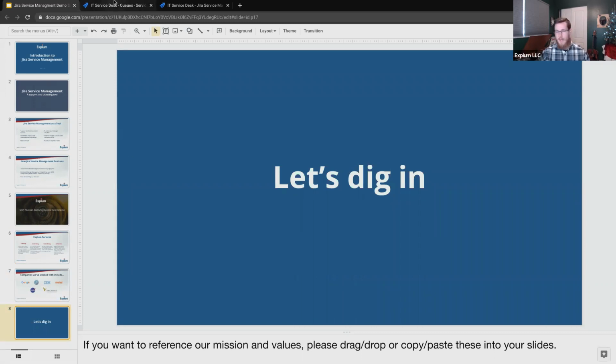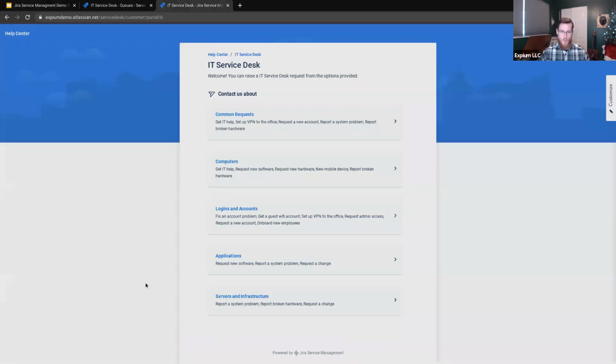So off the bat, where I want to start is actually out on the customer side. So we're going to go ahead and step out to the portal. So the first thing we look at is an individual service portal for the IT Service Desk. And so at the top level, we've got groups or categories of requests. And this allows you to group requests under common categories, in this case, computer requests, logins and accounts, applications, servers, infrastructure, or you can have a common requests category.